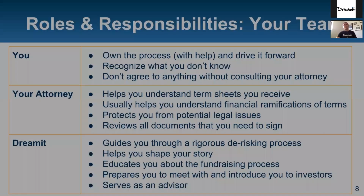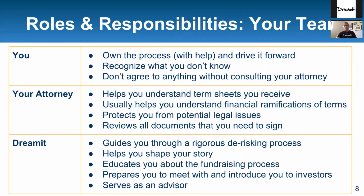Okay, so just some things on roles and responsibilities I wanted to go over. Who should be doing what when you're trying to get the term sheet, you've got a term sheet, and you're driving to close. Again, you need to own the process and drive it forward. It's important that you recognize that you don't know what you don't know. You're not going to know everything. Nobody does. And it's important to reach out for help.